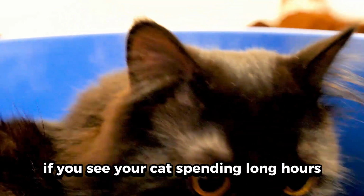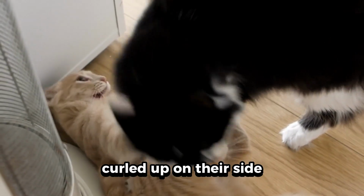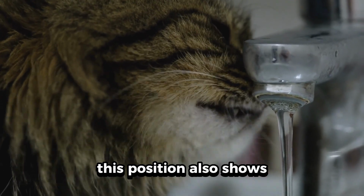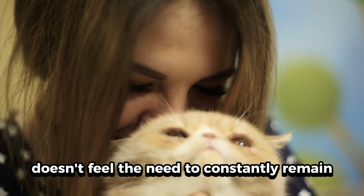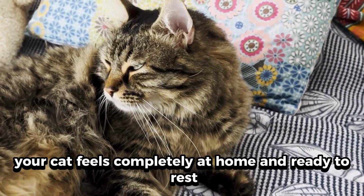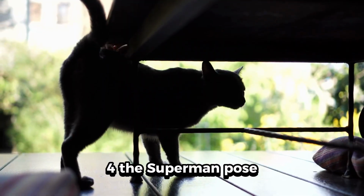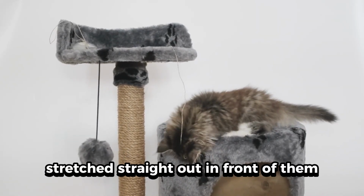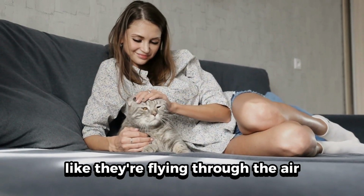If you see your cat spending long hours curled up on their side, it's a positive sign that they're content and secure. This position also shows that your cat doesn't feel the need to constantly remain alert to potential threats. In other words, your cat feels completely at home and ready to rest. 4. The Superman pose. Have you ever caught your cat sleeping with its front legs stretched straight out in front of them, like they're flying through the air?